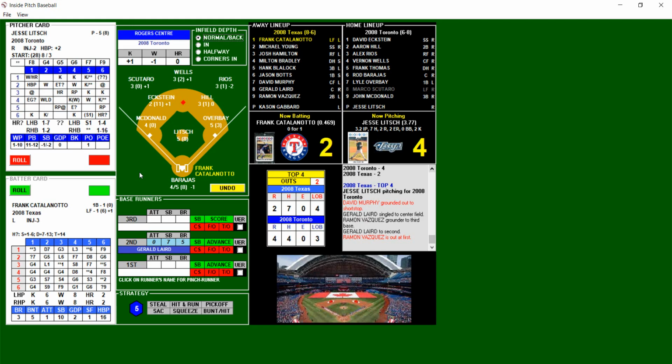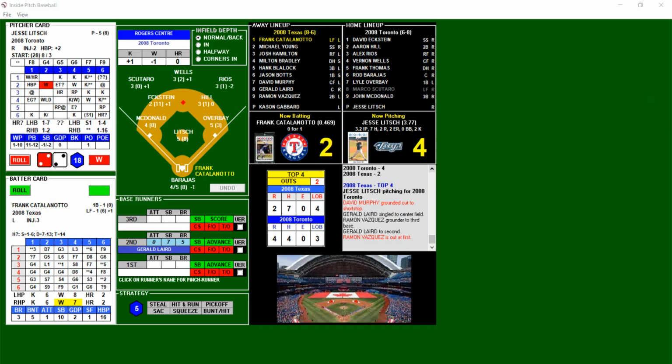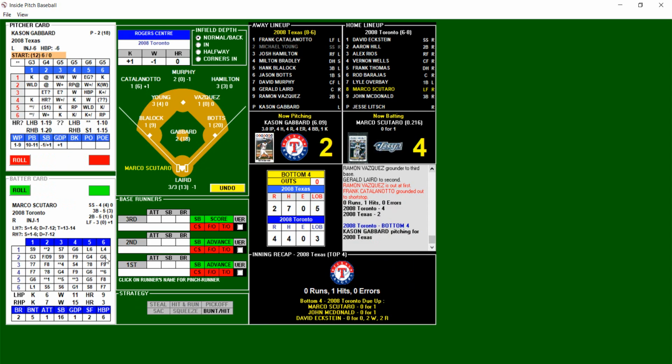Top of the order, Frank Cantalanto is up. He's 0 for 1. Strategy rolls a 5 with 2 outs, and here is the pitch. 2-2, column 2, row 2. That's going to be an 18. That's going to be a walk on a 1-7. The 18 is too high. 6-2, column 6, row 2, ground ball to Eckstein, and that will retire the side. So no runs, 1 hit, no errors, and 1 left on.